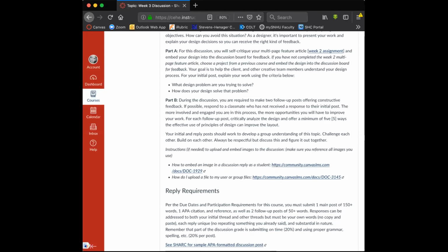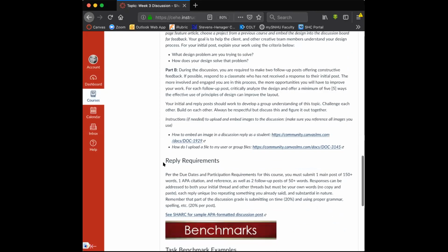So this is a little bit more challenging, but I think you guys can definitely do this. 5 ways, as much as you can. And that's a minimum. It doesn't necessarily have to be something they have to change, but maybe you're pointing out something that works. Yes, so just like with any of your posts, down here are your requirements.